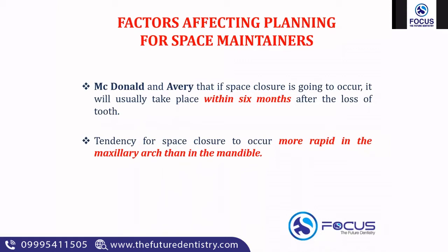Over the previous AIPG and NEET papers, if you observe, you can see that there are a lot of questions from space maintainers. In my presentation, those things which are marked in a different color, like red color or bold marking, were all repeated questions from previous years. Okay, so now we'll start with the factors affecting planning for a space maintainer.